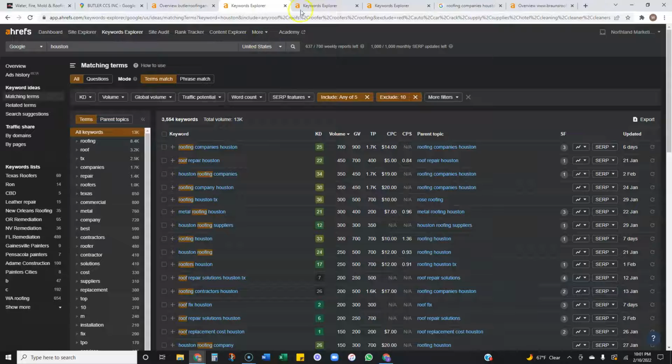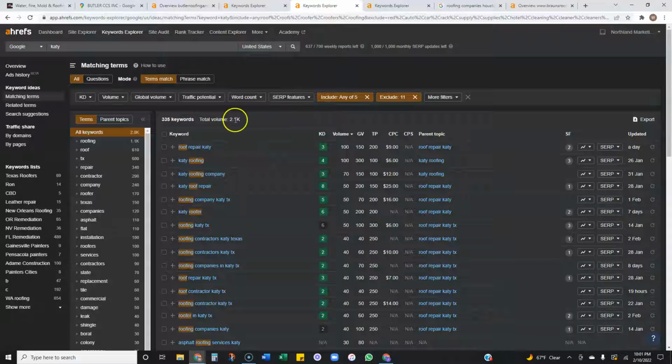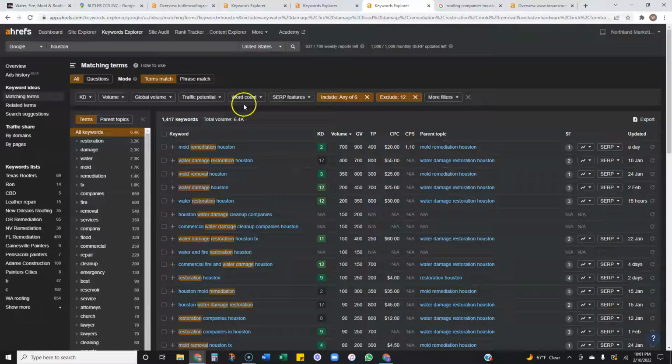and those keywords are really important. And I did look at keywords in the Houston area. I grabbed Katy too, just because I know there's a lot of construction in Katy, and obviously, there's a ton of suburbs of Houston, League City, Spring, the Woodlands, and I just picked one of the outlying cities. But looking at Houston, there's 13,000 searches for roofing alone in Houston. So a lot of volume in Houston. 2,000 searches for Katy. And if I go into water, fire, mold remediation, I didn't even add smoke in it, but another 6,000 searches. You see mold remediation Houston, 700 searches a month for mold remediation within Houston. So there's a ton of volume to be had there.